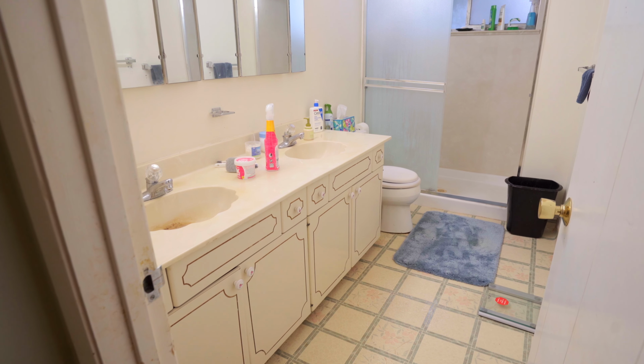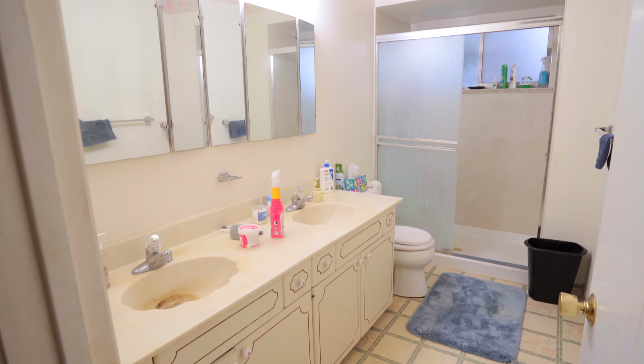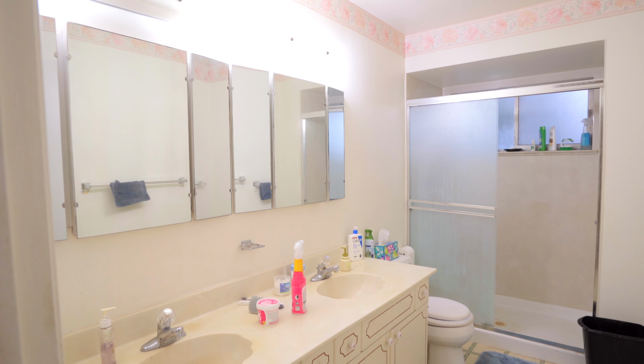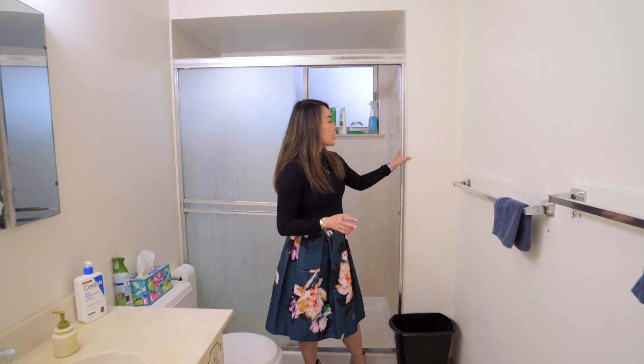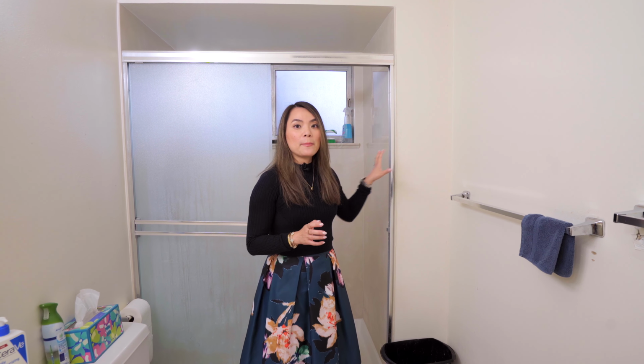The primary bathroom is like a mirror of the guest bathroom, and having double vanity is really going to be a selling point. The shower is of a smaller size, but there is a bulge here that we're thinking about removing, so we could make this shower a little more spacious.